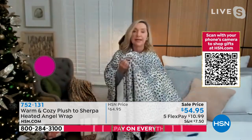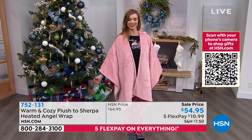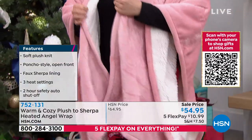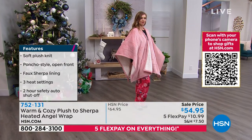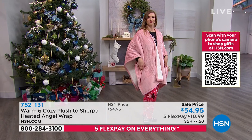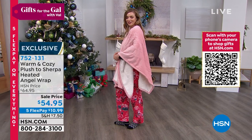And I think when you think about a heating element in something, you think it's gonna be heavy, you think you're gonna feel all the wires. Not at all. This is so light and airy. It's got that surround of the soft, warm and cozy plush, which is the best on the exterior. But then you've got our faux Sherpa on the interior. And what that does is it pockets all those tiny little wires. So you get the heat that runs across your back, around your neck, down your arms and your shoulders.